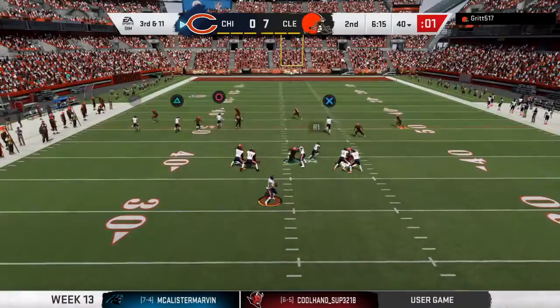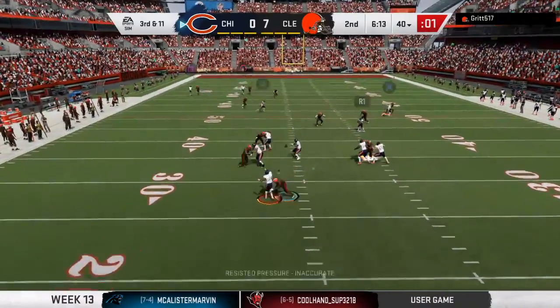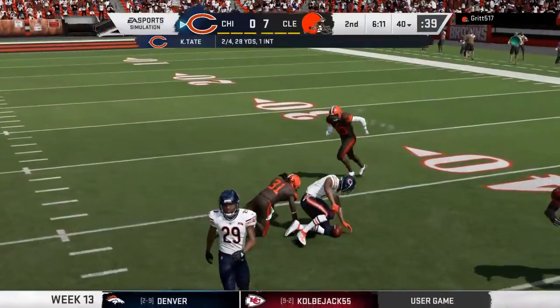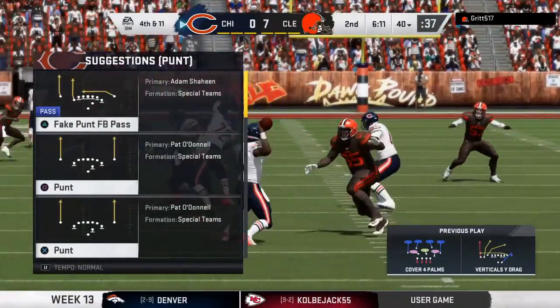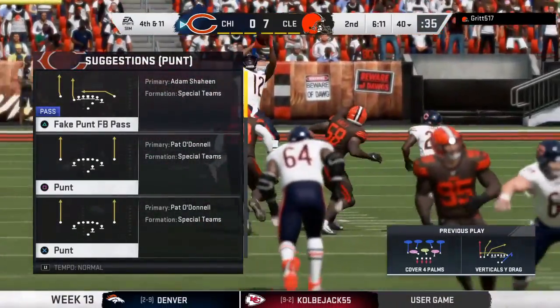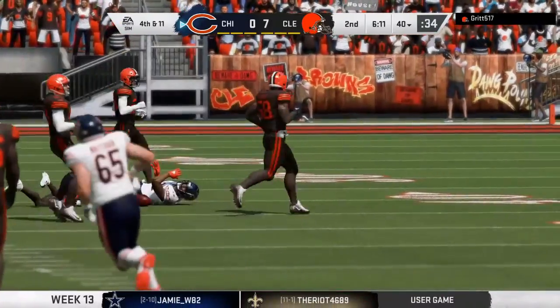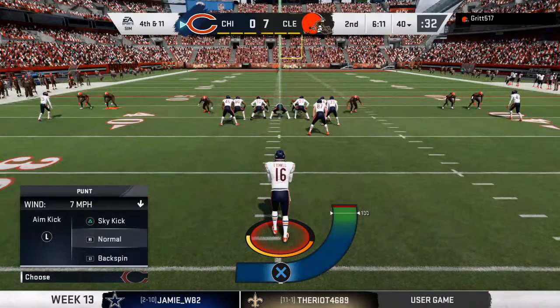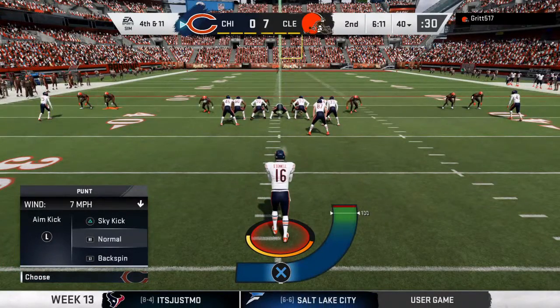He'll look to throw. And that is incomplete. It's easy to see when we review this that the ball needs to come out quicker, because if you don't throw it right on the break, you bring a crowd of people into the equation. And that's why it got knocked away there. So on fourth down, on is the punter, Pat O'Donnell, to kick it away.